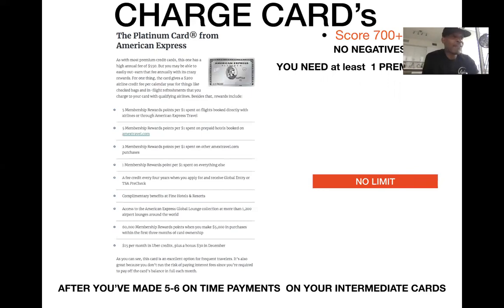Now, the 550, how we could get the 550 waived is about one. You need to make sure that you know your anniversary date. So your anniversary date is when you got the card. So about 1 to 2 months prior to your anniversary date, you're going to call the retention line at American Express. And you're going to tell them that you haven't been totally satisfied with the card for whatever reason.